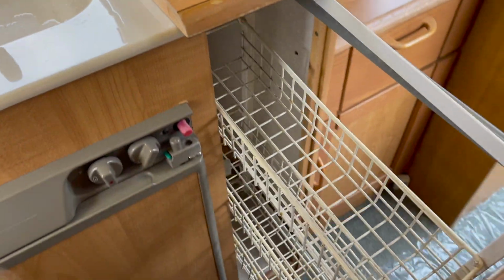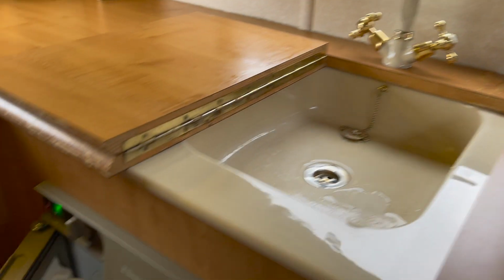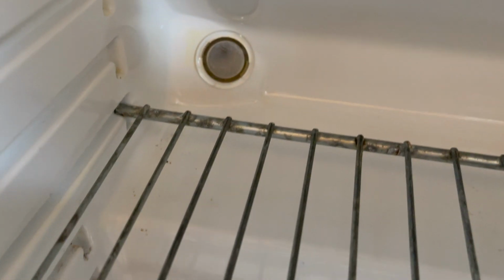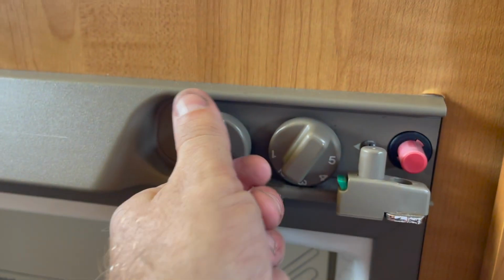Cupboards everywhere. That's a nice little feature. Velvet lined cutlery drawer. More storage space. Three-way fridge, and it's all working on gas, mains, and 12 volts. I don't know if you can just see that pilot light. It's just a little bit there, but it's condensation there, so that means that pilot light's lit. So we'll just switch it off now.